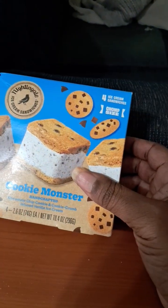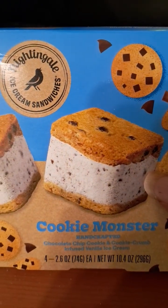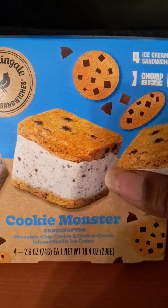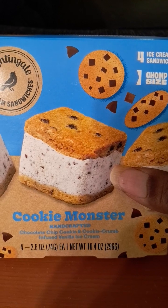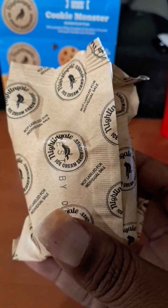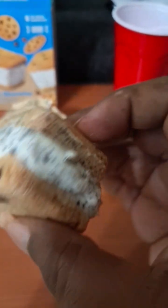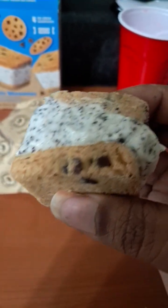Today, shiver me timbers. We trying the Nightingale ice cream sandwiches, the Cookie Monster flavor. This is what the packaging look like on the inside right here. Here goes the money shot, baby. Here's the ice cream sandwich, the Cookie Monster Nightingale ice cream sandwich. Yeah, there we go. Smells good. Let me take a bite out this bad boy.